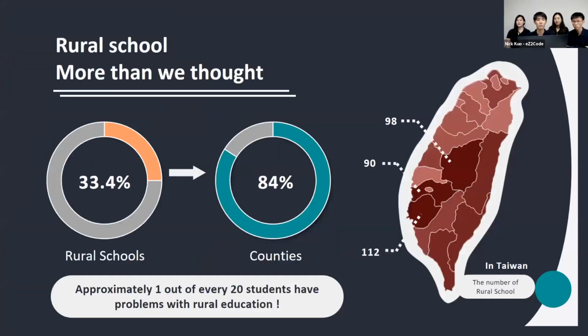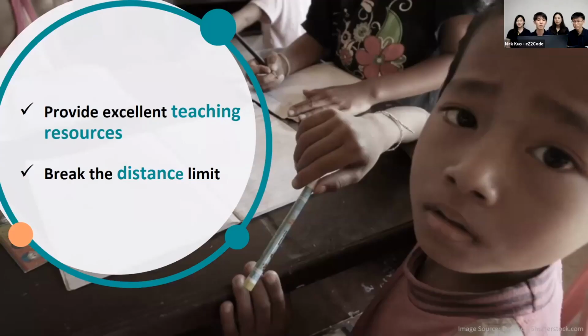In fact, there are more rural schools than we thought. In Taiwan, 33.4% of schools are in rural areas. 84% of counties contain at least one rural school. Even though the government provides lots of resources into remote areas, the major issue of no teachers still plagues their education rights. Therefore, providing an excellent remote teaching tool and breaking the distance limit is our main goal.